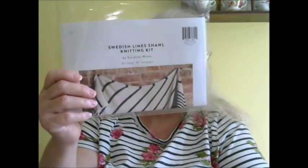Bluprint, as I mentioned, the pattern that I've got is still on sale for $23.50. You'd spend that for the yarn, so this way you get the yarn and the pattern. They do give you an immediate download, like this one I downloaded, but then they also send you a copy with the kit. So you do get a printed pattern that they send you as well. So that is over at Bluprint.